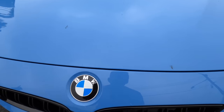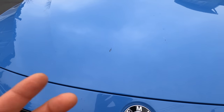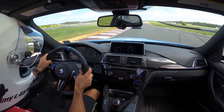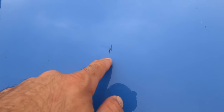Typically, after a track day, you get these marks on your paint, which are essentially hot pieces of tire from the car that you're following that are hitting your paint. Now, when they hit your paint, they're hot, so obviously they leave a mark, but then they cool off right away and they leave this mark.